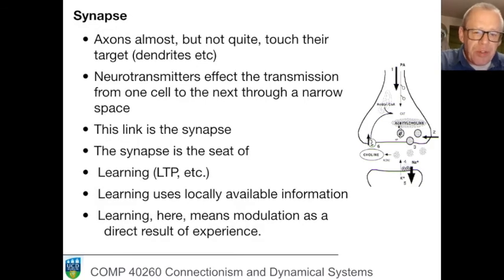The synapse is really important here. This is the point at which a junction exists from one neuron to the next. They don't usually quite touch. And the transmission of activity from one neuron to the next is effected through the release of what are called neurotransmitters. These are chemicals released by one and taken up by the other. And the economy of neurotransmitters within a synapse turns out to be very, very complicated.